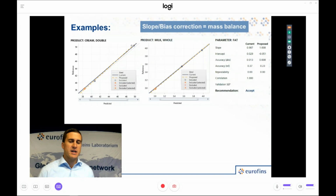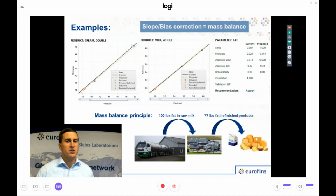So we can have that at different lines or different products depending on how the setup is. And as Søren just told you, the mass balance is about how much milk comes into the dairy, it's processed to finished products, and then afterwards we look at how much of the finished products we have eventually produced. We have an expectation to have the same amount of, say, butter fat and protein in the finished products as well.